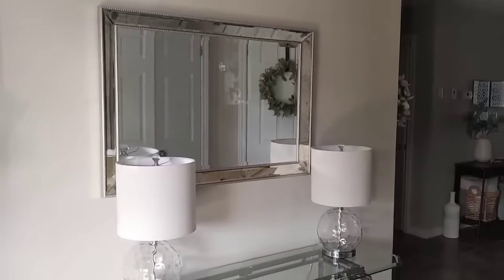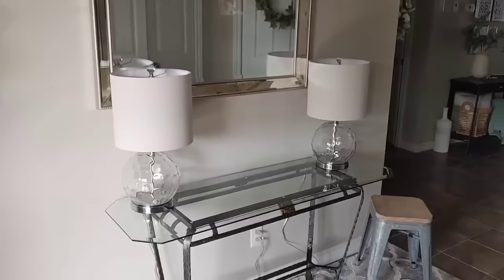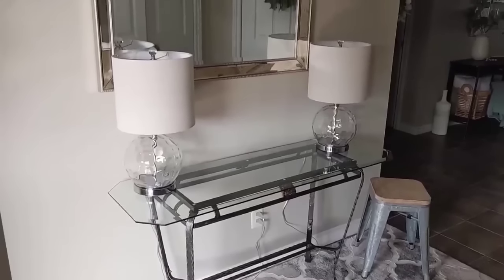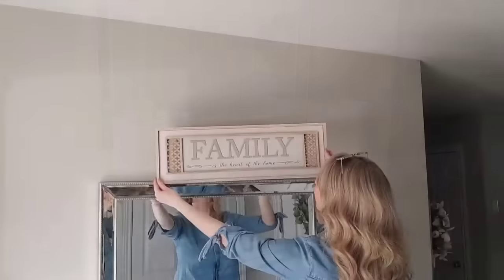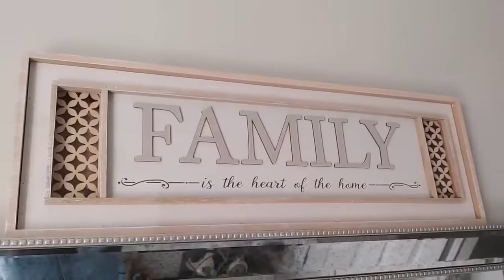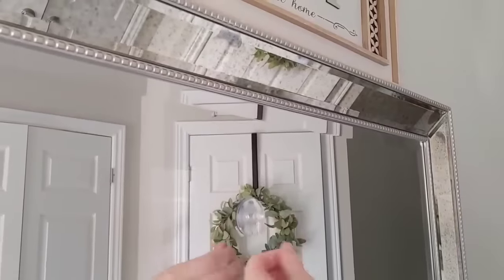So I just spent some time clearing off this area and then wiping it really well. I have a lot of glass up here, which does collect dust, but I love how light and airy glass makes everything feel. This table was my mom's. I always have it up here, and these two little lamps too. I decided to add this family sign to the top of this mirror. I had this in my living room for spring, and I love to move signs throughout the house and change up the look of a space.